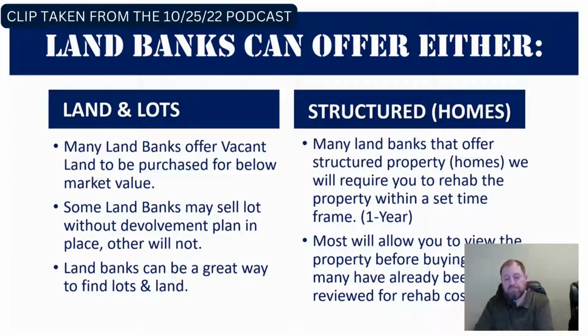Others are going to be a lot less lenient, and they're just interested in getting that into a new property owner's hands. So it'll really depend on the individual land banks. The same thing can be said about the structured properties. Some of them will have requirements that you have to have this rehab done within a set time frame, usually about a year. The county will come back and check. So they may sell the property really cheap. In fact, sometimes you can buy them for $100. But they're going to require that this rehab be done within a certain time frame.